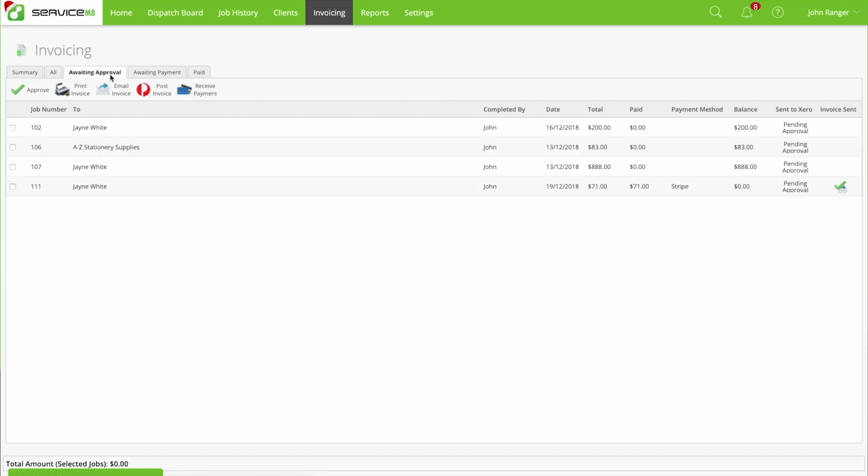So under the Awaiting Approval tab, we've got all of the details here. We've got the job number, the client, who the job was completed by, the date, the total amount, whether or not it's been paid, and the payment method. And we can also see whether it's been sent to our accounting package, and on the far right here, whether the actual invoice has been sent to the client. So we can see this job we just completed for Jane White, job number 111.